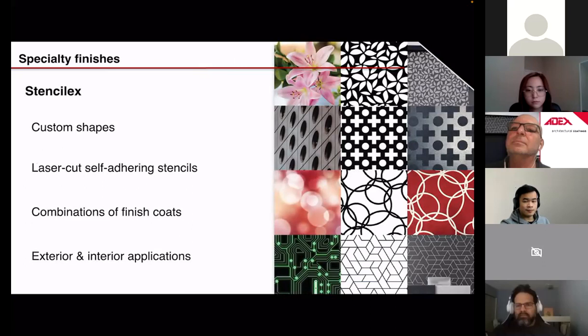We've come up with this program called Stencilix, which allows you, the creative people, the design people, to make your own stencils. Now, there are some parameters as to how to go about this. It's on our website under Stencilix, and it gives you this parameter. So you would create your own stencil, you'd send it to us, we'd peruse it and say, yep, this would work, we can create the stencil.